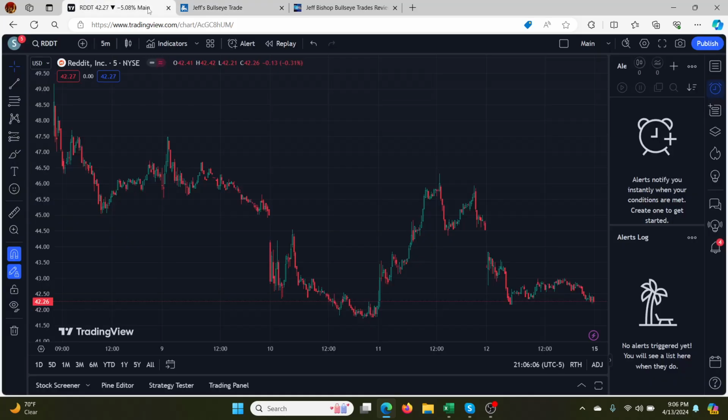So let's go to the chart. This is it. This is Monday on the left here, all the way through to Friday on the right here, Friday the 12th of April. So this is Monday the 8th. So you can see the problem here, right? Just straight down pretty much.